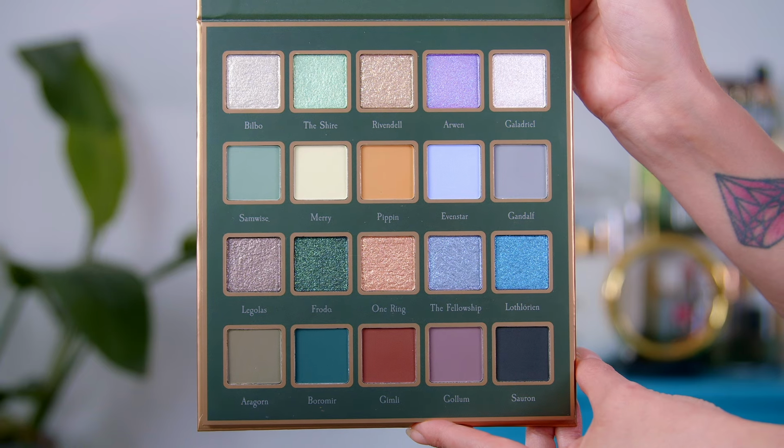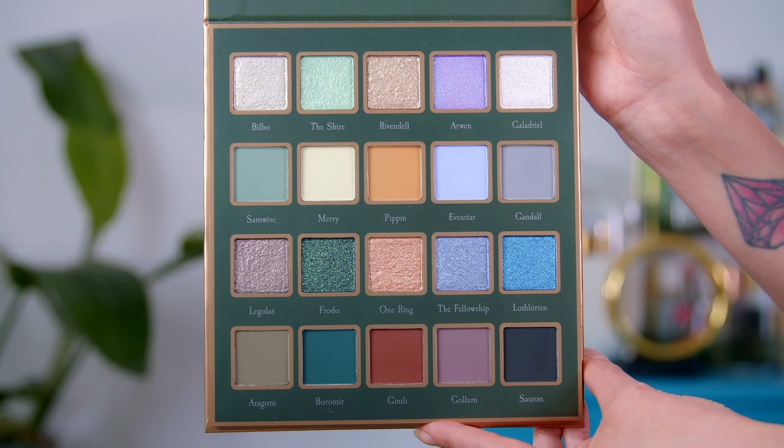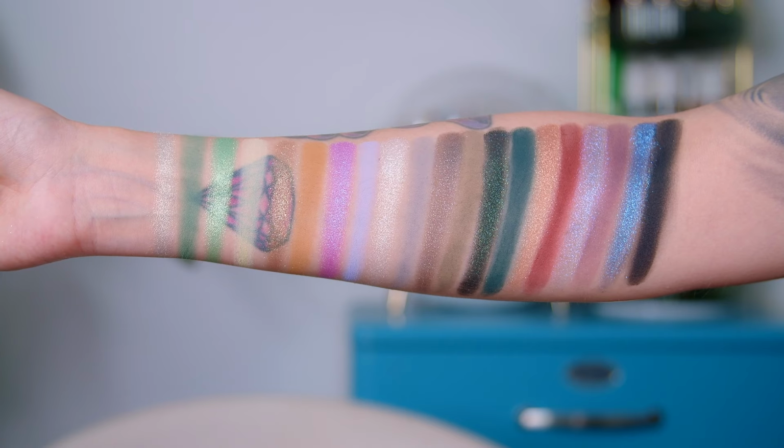I feel like I've manifested this eyeshadow palette for years. I kept on saying for years on end, when is someone gonna create a Lord of the Rings eyeshadow palette? That would be my biggest dream. And Glamlite did it this time. And honestly, this color story is so beautiful. I'm really vibing with this. Not just because it's the Lord of the Rings, but needless to say, this color story is absolutely stunning.